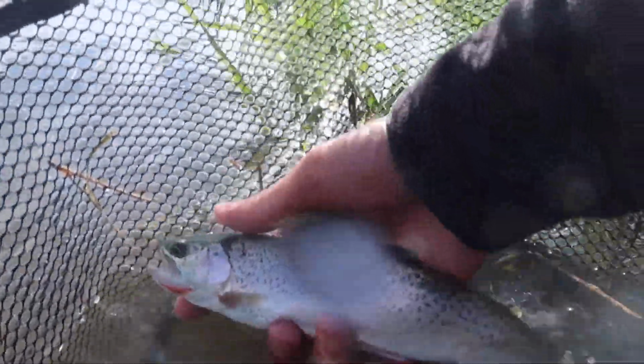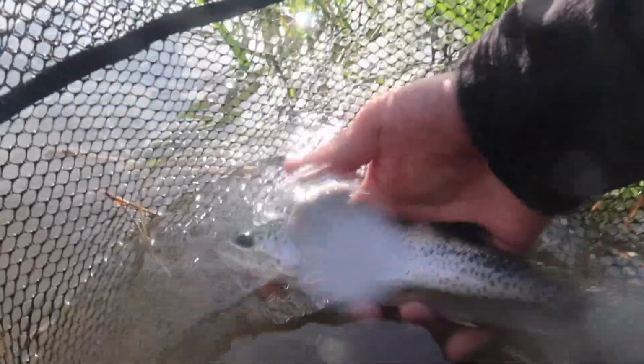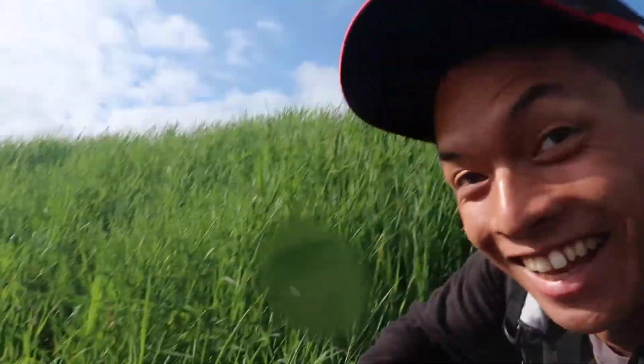To my third fish of the day. It's been getting a little late, but I switched up to the silver spoon. You guys can see, but yeah, check that out. Look at that gill plate right there. Just so defined. That is a true cutty. Oh my god, this was a great morning. Holy.